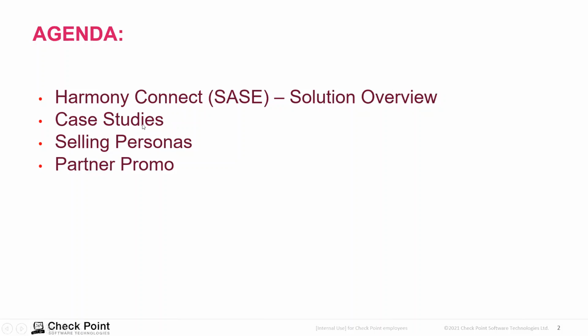We'll cover a few customer case studies. So we'll cover 2 customer case studies, one from a mid-sized enterprise customer and one from more of a smaller global enterprise customer. We'll talk about selling personas. And what I mean by personas is, who should you approach with the solution as far as go to market? Should it be the network team? Should it be C-level? Should it be security team?